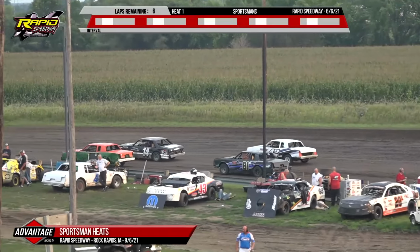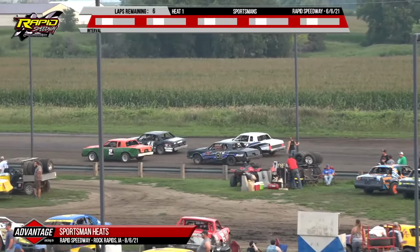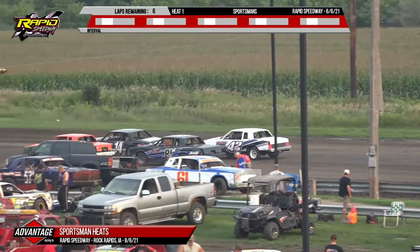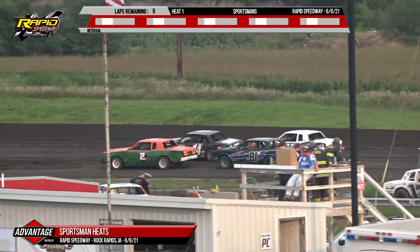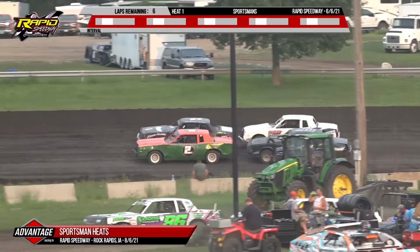Inside of row 2, it's the 81 CJ. It's Carson Vandentop, and outside him, the 42 of Travis Dan. Inside of row number 3, driving the 45K, that is Caden Clausen. 6 laps the distance, top 3 cars make it into tonight's redraw.